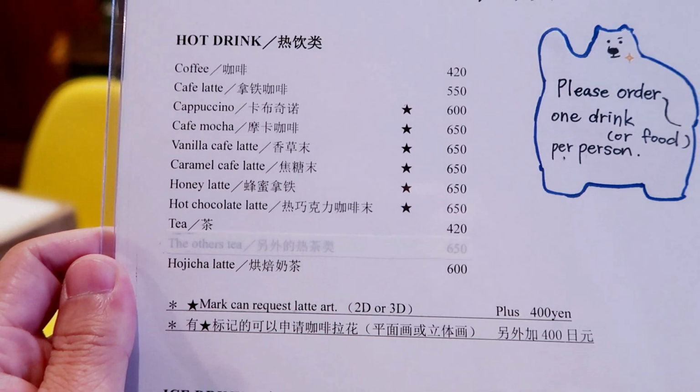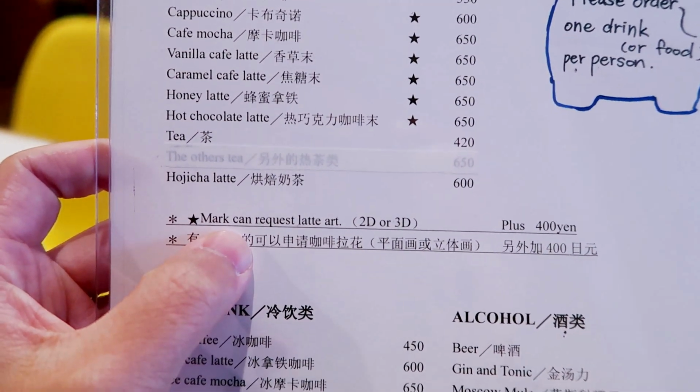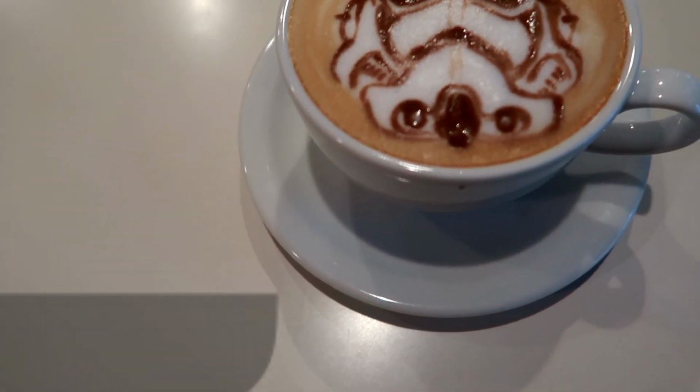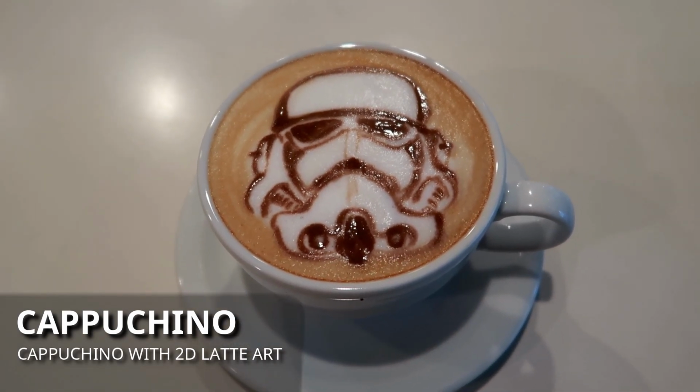So I just ordered a cappuccino, and then we requested for 2D latte art. Pretty much what happens now is once you order, you show them your picture and then they're going to create the latte art for you. So here's our Stormtrooper coffee art from REISSUE Cafe.